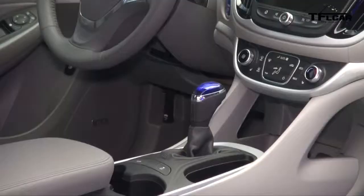And then there's a nice little slot to put your cell phone. Because I don't know about you, but I'm always looking around, where's my phone? And now there's a slot that exactly fits my phone, and I love that.